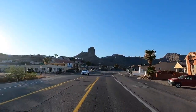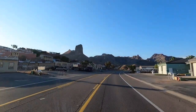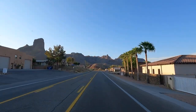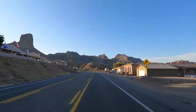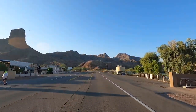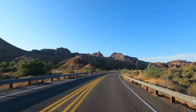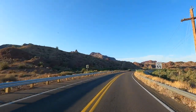There's a little motel right here off to the left. Always see cars there. A few little businesses, shops, a lot of boat shops. Then right up here on the left, there's like a little RV park. I think they own their own lots. I think that's a deeded lot right there on the left. Probably some of them are for rent too.